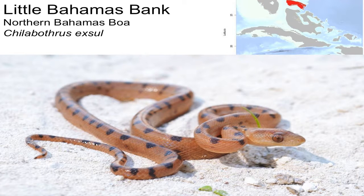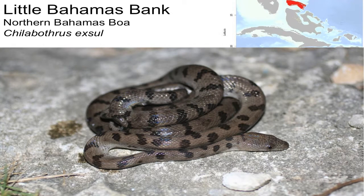Up on the Little Bahamas Bank, we have the endemic species, the northern Bahamas boa, mostly found on Abaco Island and a few of the satellites. There's thought to be a small population on the eastern end of Grand Bahama, but that's not been confirmed recently. This is a juvenile. They undergo what's called ontogenetic color change, and it's really striking. The juveniles are this very beautiful orange color, and as they grow up, they lose that orange and fade to this really contrasting pattern of gray and black spots.